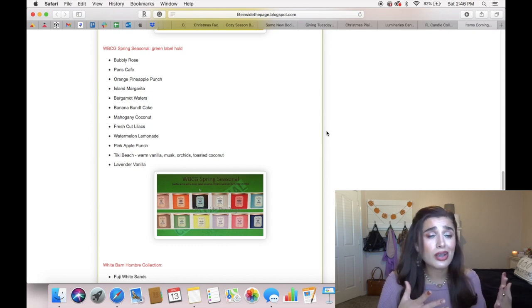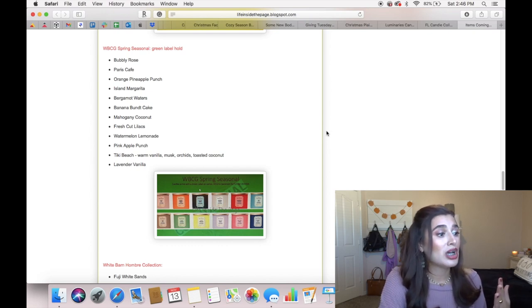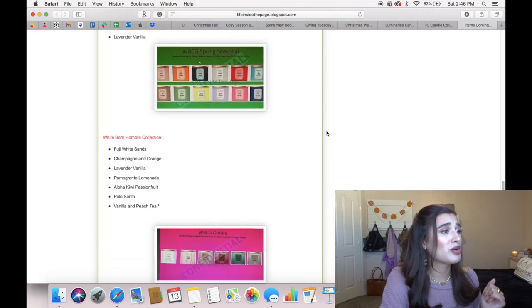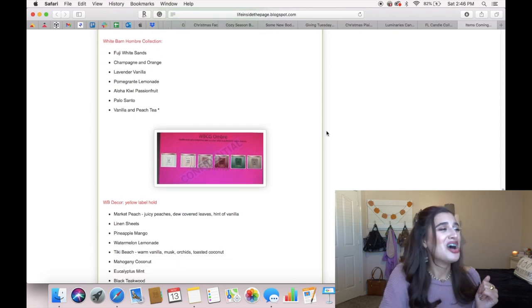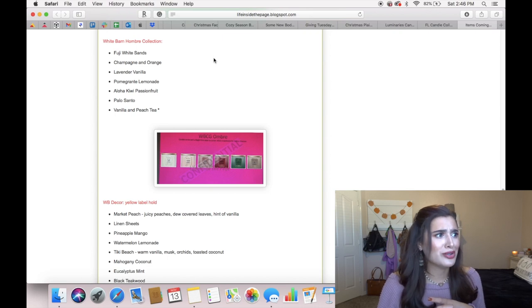None of these really sound that great to me, honestly. Probably not going to pick up those, but it's good to have. And then we've got the White Barn Ombre Collection. She spelled it Ombre. Fiji White Sands, Champagne and Orange, which sounds new. Lavender Vanilla, Pomegranate Lemonade, Aloha Kiwi Passion Fruit, Palo Santo, and Vanilla and Peach Tea.